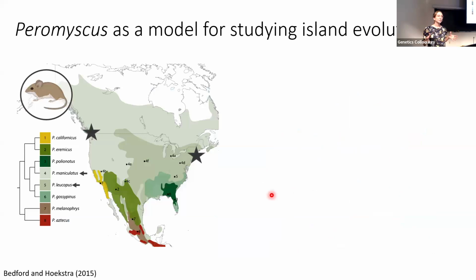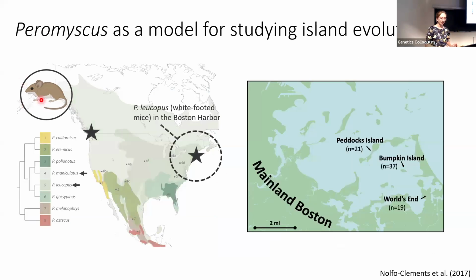My dissertation research involves characterizing two island-mainland systems of Peromyscus mice, featured here. One concerns Peromyscus leucopus, the white-footed mouse, in the Boston Harbor. This map shows the two island locations, Pedix and Bumpkin, and the one mainland location from which we've sequenced whole genomes of wild-caught mice, indicated by these sample numbers.